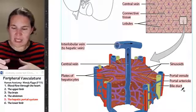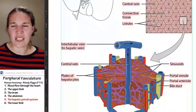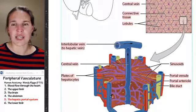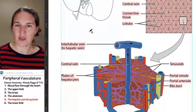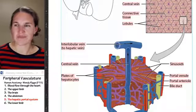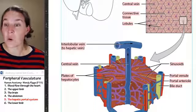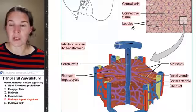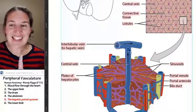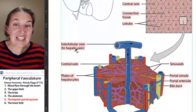Liver tissue is organized into these really interestingly shaped structures called hepatic lobules. Do I need to write that down for you? I don't know if I can write on this. Whatever. This is a hepatic lobule. How many hepatic lobules do we have? One, oh, look, there it is. It's labeled right here. 1, 2, 3, 4, and so on. Lots of lobules. Each lobule has a central vein down the middle of it. The central vein connects to the hepatic vein.